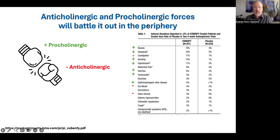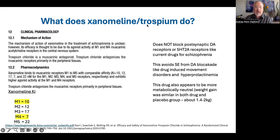Now, what's interesting about this Cobenfy drug is that it does not block postsynaptic dopamine receptors or serotonin 2A receptors. So it is not an atypical antipsychotic. It's important to understand that. It's an antipsychotic that has a totally different mechanism of action. And the benefit to that is that it should reduce some of those side effects that we see with postsynaptic dopamine blockade, such as those movement side effects and lactation.